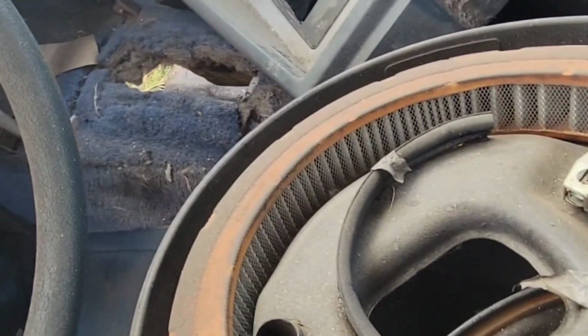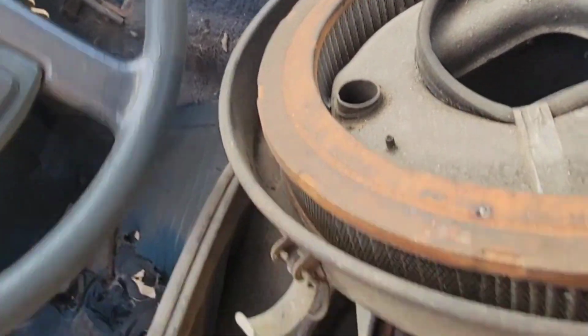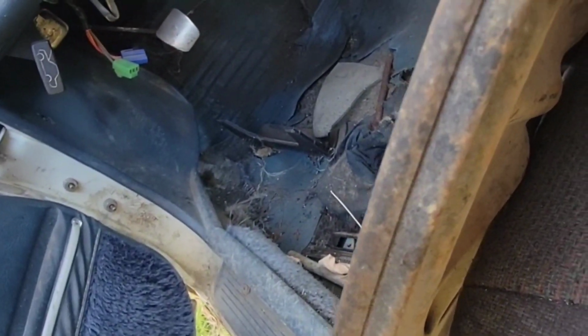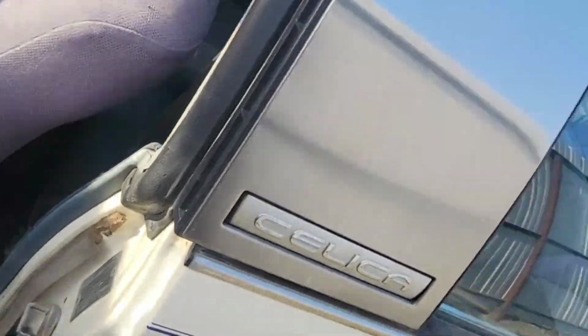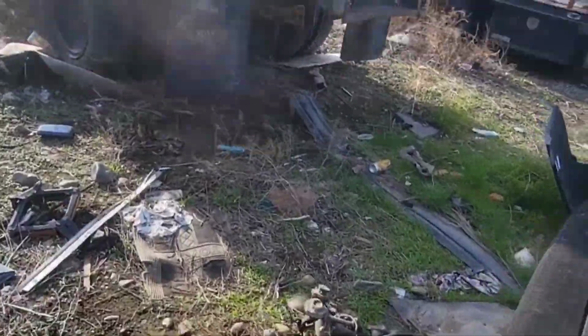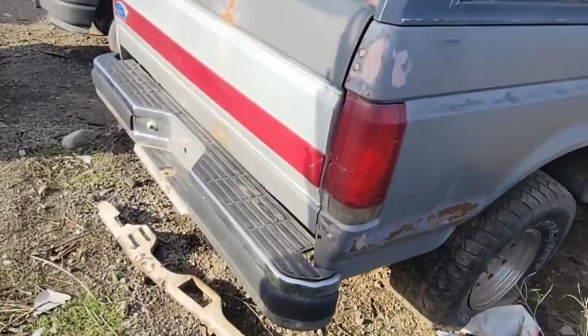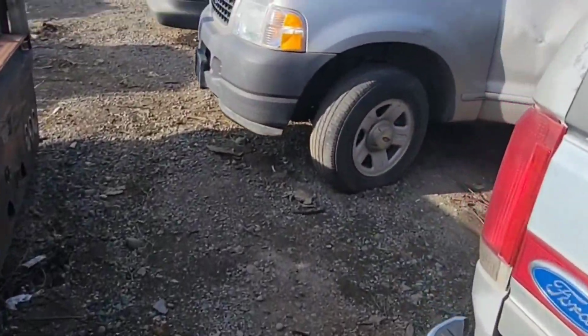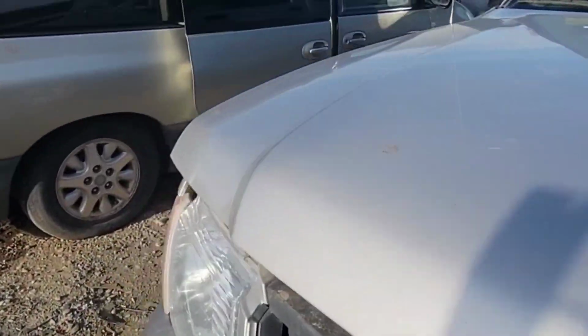Not sure what kind of transmission it had. Judging by that, it's probably an automatic. Or no, it was a manual. I can see the clutch pedal. And what year? This is a '79. Huh. Interesting car. Moving on to more cars to explore.